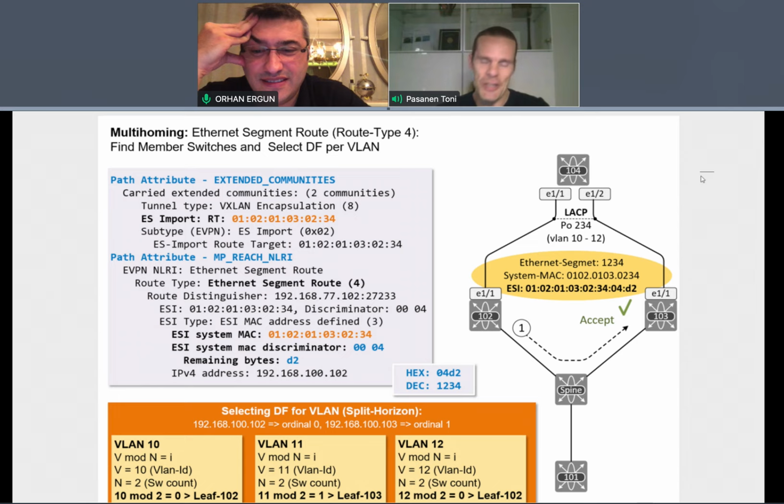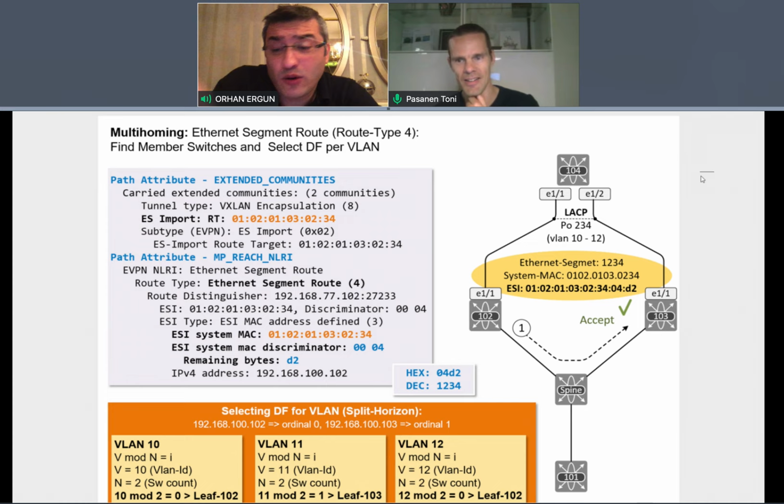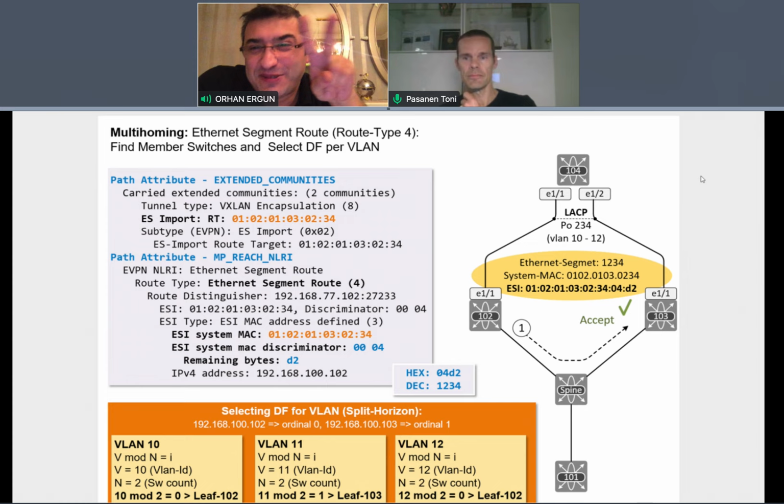So this is the formula for how it is calculated. I'm pretty sure that people don't need this information in their daily job, but still, behind the scenes how it works, my audience definitely wants to understand. The algorithm is very obvious anyway. If you are talking VLAN 10, you put the 10 into modulo 2, or 3 or 4 based on the number of switches; since we are talking two switches, modulo 2. Then 10 mod 2, basic math, is 0. And the ordinal is selected based on the lowest router IP address. For two switches at least, my formula works, which means odd-even VLAN separation.